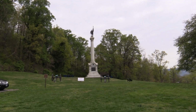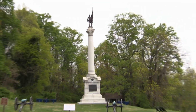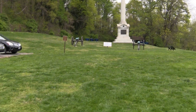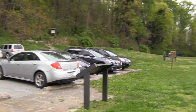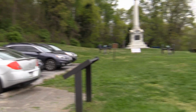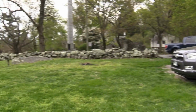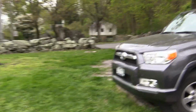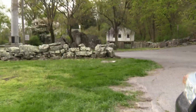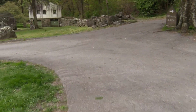That monument over there is to New York. Of course, there's lots of signs around. Seen several monuments for Illinois. Wonder what this one is over here. Another big one over this way. And then there's a map over there. I'm going to take a look at that, see if I can actually drive up there.